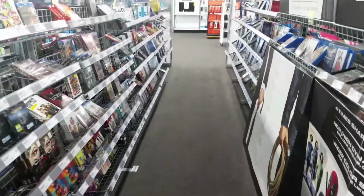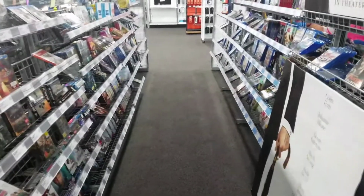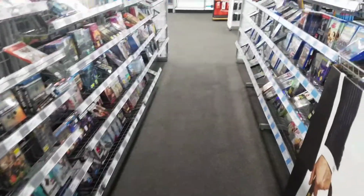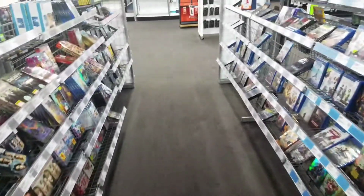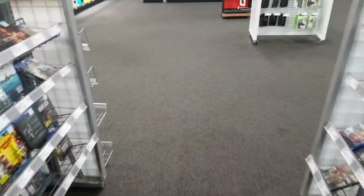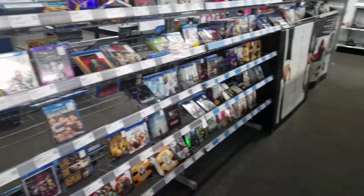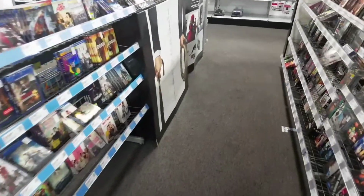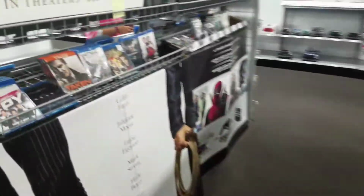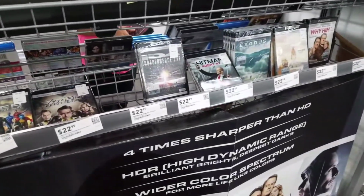So this is pretty much it. This is the Best Buy that I usually come to when I show you guys. If you've seen my video when I was digging in the $7.99 bin, it's usually like 5 rows deep of movies, and then half this joint is empty. And this is the 4K section. Like, what happened? Am I in the wrong section? Did they move it or what? I have to walk around and see.